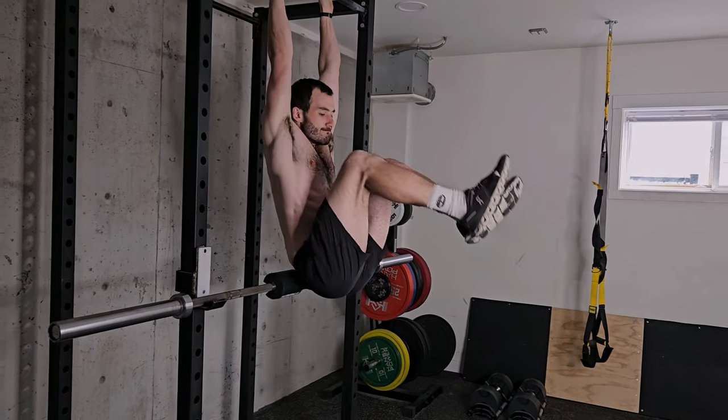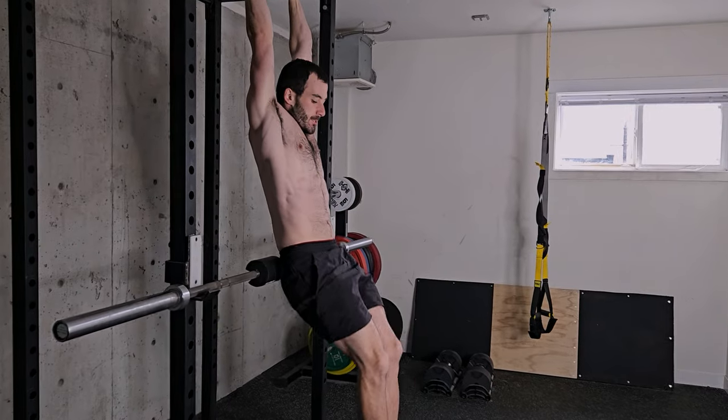Let's move on to the second family of ab exercises. Leg lift type movements are where your body is anchored above the waist and you are bringing your pelvis up towards your ribcage from the bottom half up.